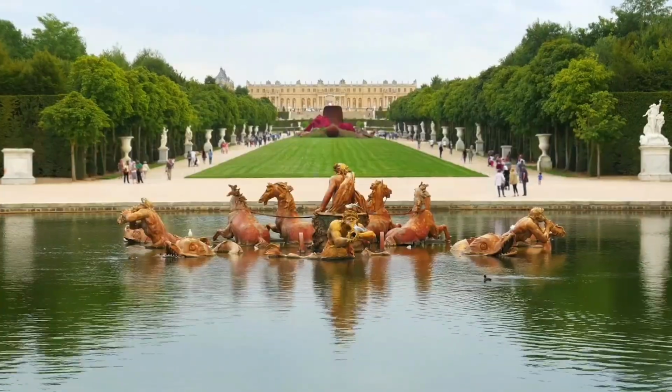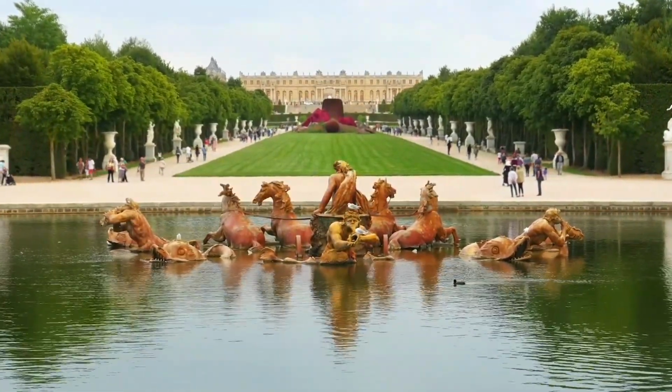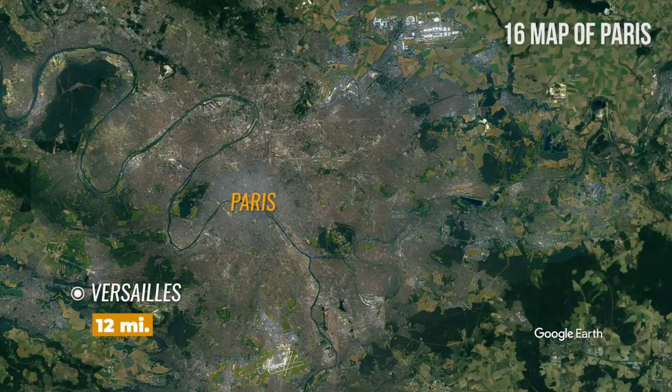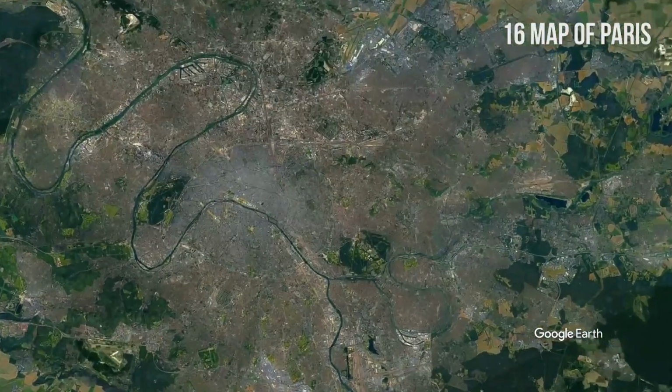Versailles, the principal royal residence of France until the start of the French Revolution, is situated approximately 12 miles or 20 kilometers from the center of Paris, while Disneyland is around 25 miles or 40 kilometers from the city center. Paris is a big city.